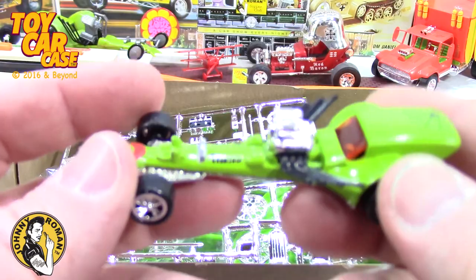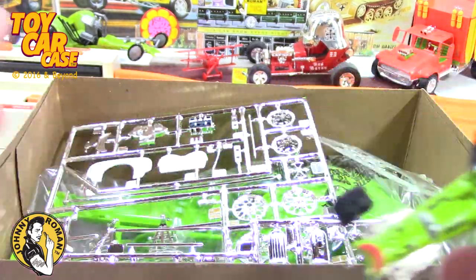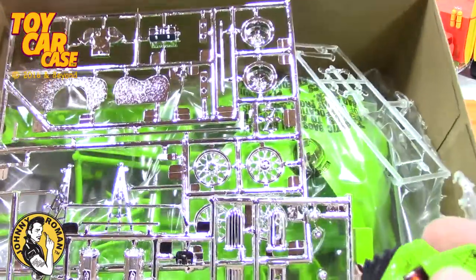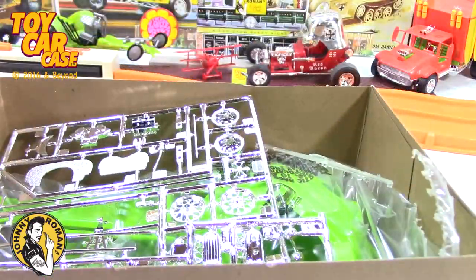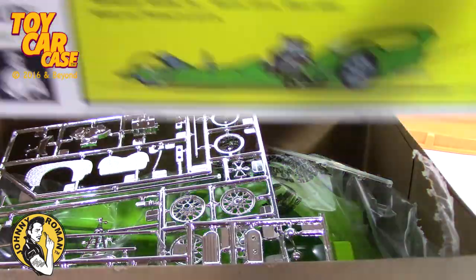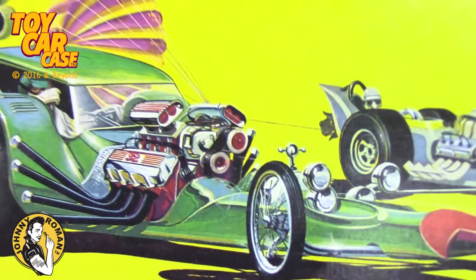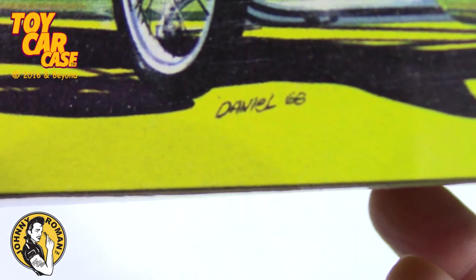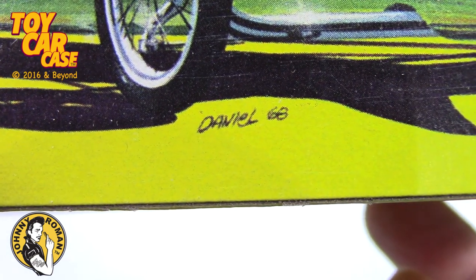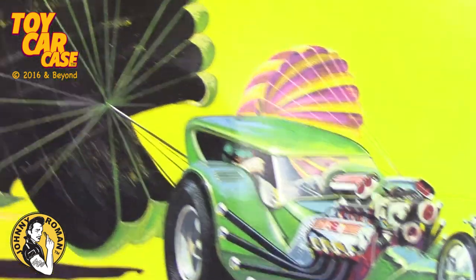Look at this. Here's the Johnny Lightning. Nice. Here's the 1/24 model kit that you could build. Now, these came molded and colored, but man, if you paint that up a little bit, look at this drawing. Just amazing. Yeah, look at that. See that? Tom Daniel, 1968. That's when he drew this original artwork.